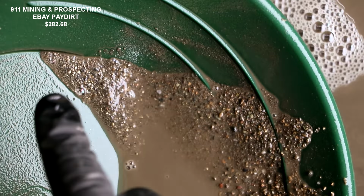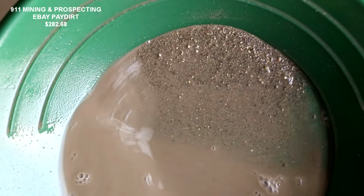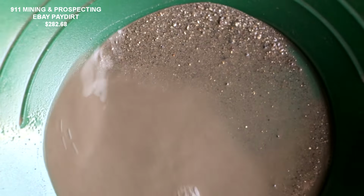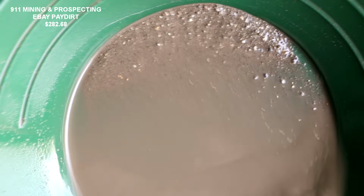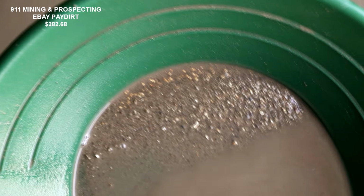I'm gonna repan this a couple times to make sure I got everything, because it's so fine. And I did not remove any magnetics or anything. But I'm getting a lot of pyrite in here. I'm getting some gold over here. There it is. All the gold is up top.